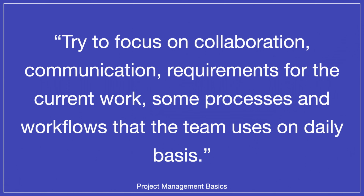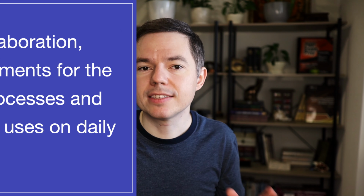You don't try to solve all the possible problems of the company on this level. You only try to focus on collaboration, on communication, on the requirements for the current work, and maybe some processes and workflows that the team uses on a daily basis. At this level, you try to improve tactical performance of your team, and you try to reduce the amount of small things that demotivate your team members on a daily basis. And believe me, small things matter.